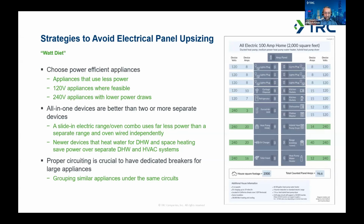Generally speaking, this watt diet concept talks about three things. One is you want to use power efficient appliances. So generally, where possible, go with appliances that use less power. 120 volt appliances will use less power in general compared to 240 volts. Again, I'm making generalizations for each of these statements. There might be exceptions. If you have 240 volt appliances, there are options where you can have lower power draws and lower amperage draws from those devices. You can also look at all-in-one devices. So instead of, say, a separate electric range and an oven, you can get a combo device that uses less power than those two things wired independently. You could have newer devices that are providing hot water for both domestic hot water and space heating needs.